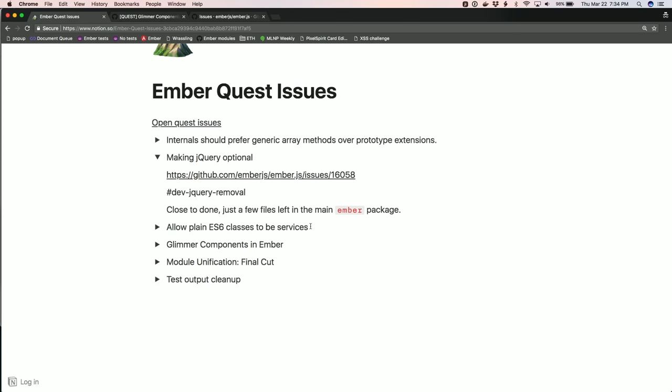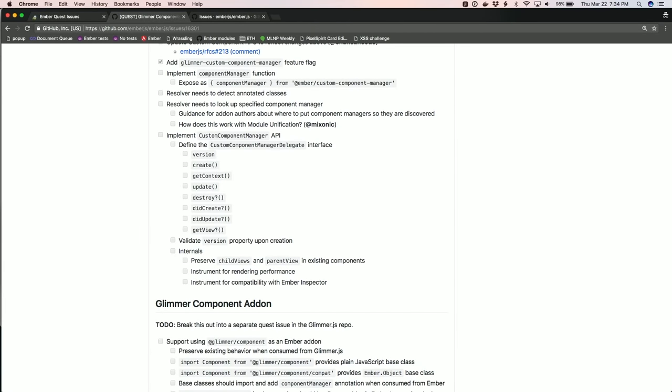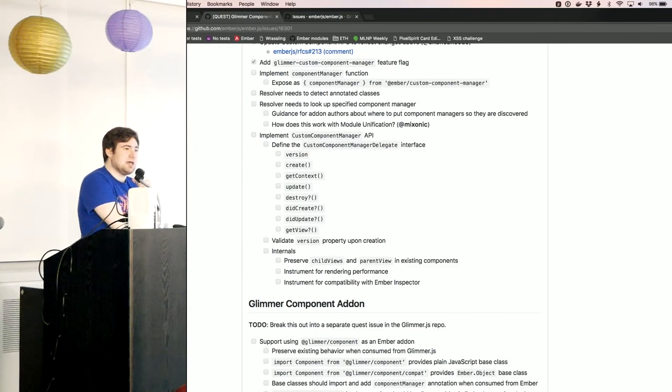Those are the ones that are open right now. I think it's really cool that there's so much well-defined work to do right now. And a lot of these have channels in the Ember Slack where you can ask for help too, and check that everything is still relevant and see if anyone's run into any issues.